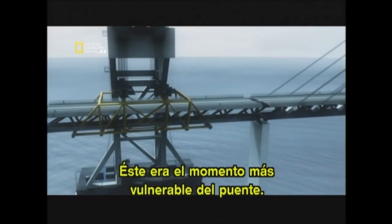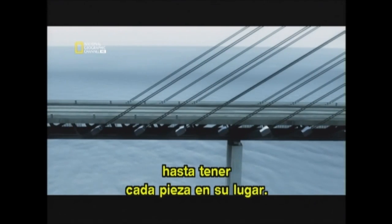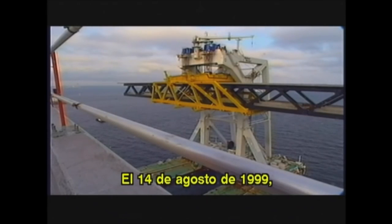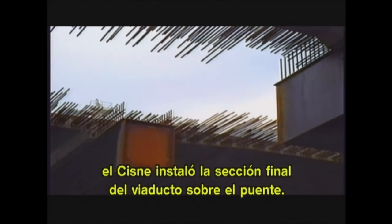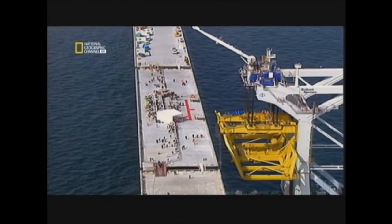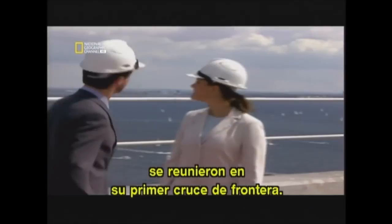This was the most vulnerable time for the bridge. Temporary scaffolding helped, but the bridge wouldn't be up to full strength until all the pieces were in place. Wind and storms could be disastrous. On the 14th of August 1999, the Swan installed the final roadway span on the bridge. Denmark and Sweden were connected for the first time. Denmark's Prince Frederik and Sweden's Crown Princess Victoria met at their first ever border crossing.